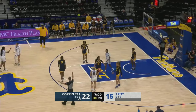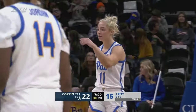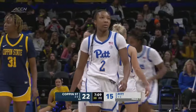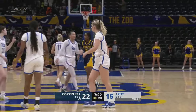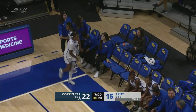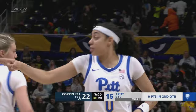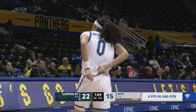That's not really her game, is it, Sarah? No, and especially this Pitt team who, in the forward department, is lacking a little bit. We see Lauren Russ checking in for her first minutes of the game. That's something that this Pitt squad needs: Jayla Jordan to stay under that paint, work that key. She's got great size to her, so I'd like to see her take a little bit less threes and work that ball inside.